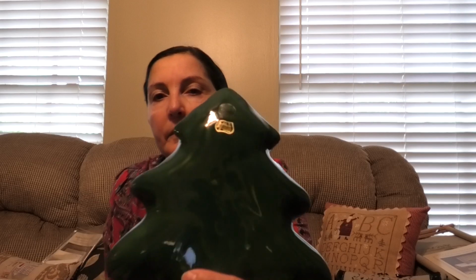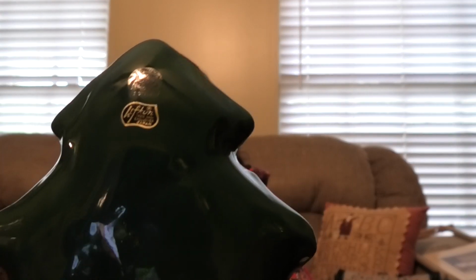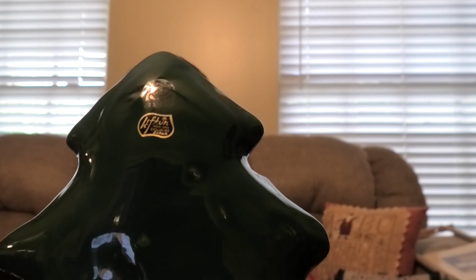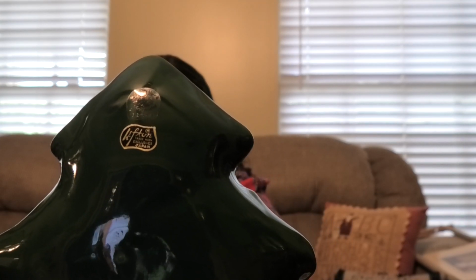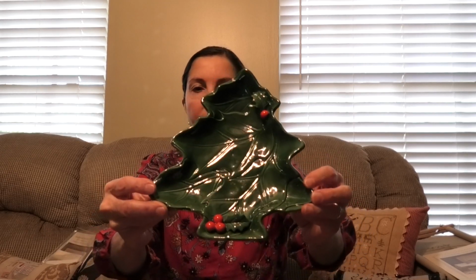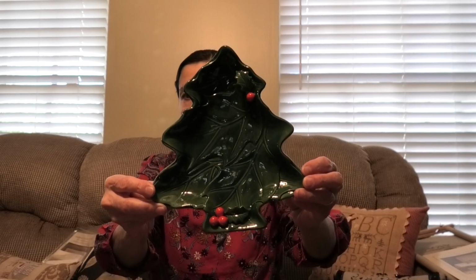I love vintage Christmas. There's glue on this, just to let you know. But this is made by Lefton. Lefton was sold in 5 and dime shops, I don't know, all the way up to the 80s. It might still be made now, but it's not the same. You want the old Lefton, most of which was made in Japan. And this says handcrafted in Japan. Beautiful, beautiful piece, found at a thrift store. I think it was $4. You cannot go wrong with this.